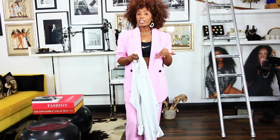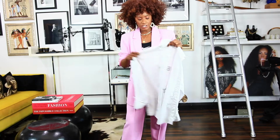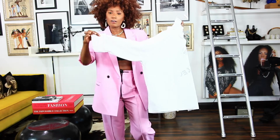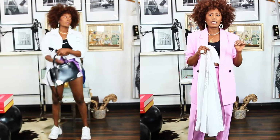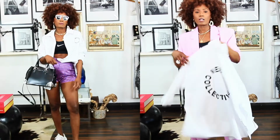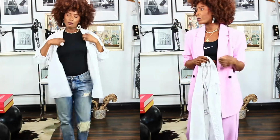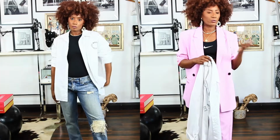So the second essential piece that you must have in your wardrobe is an oversized white shirt. Now this white shirt is oversized. It has a little bit of a cuff on the arms and a split on the side, but you could definitely do any oversized white shirt, whether it's a crop one or a long one. I chose a long one only because it gives you the versatility of wearing biker shorts or denim shorts, a denim skirt, or some jeans, or you could wear it with loose pants, trousers, whatever you have.